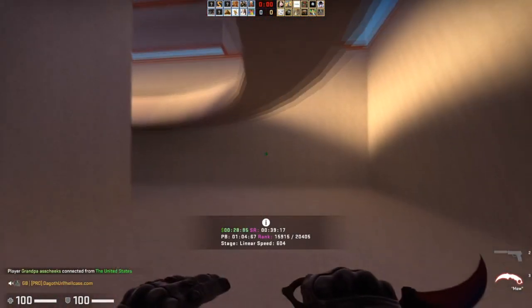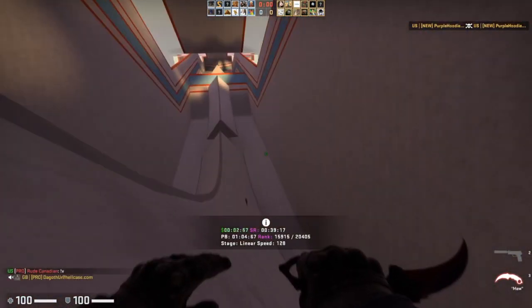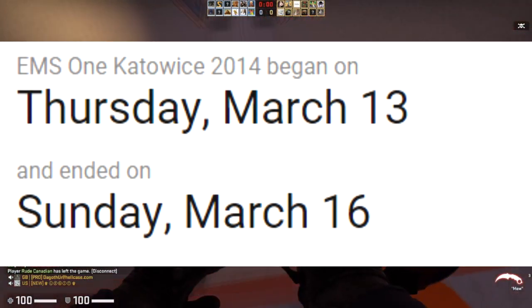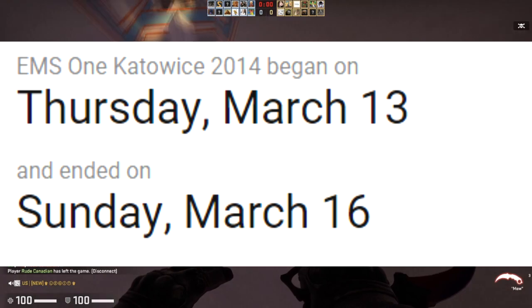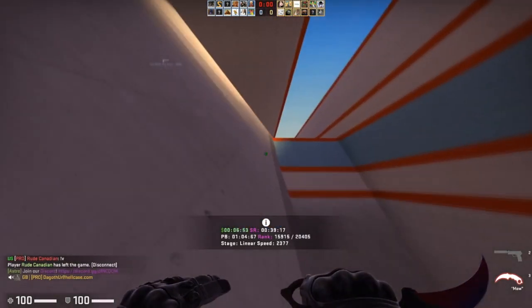Now, there's a lot of reasons why Katowice 2014 stickers are so expensive to this day, two of the main ones though being, first, that they are such an old sticker. These were from one of the earliest tournament collections ever, and that's one of the main factors for why their quantity is so low and why they have such high prices due to that.